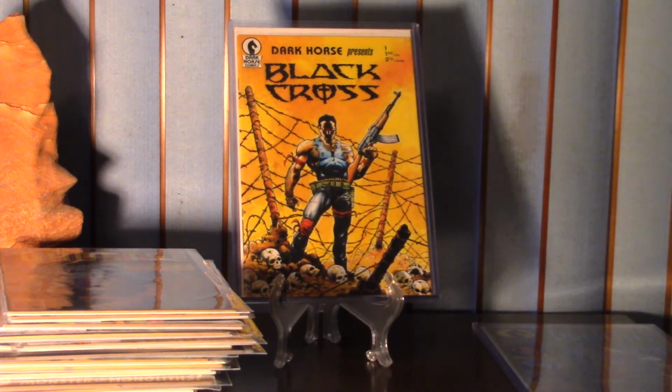Dark Horse Presents number 1. This is not only the first appearance of Black Cross, this is also the very first appearance of Concrete, and it is also the very first Dark Horse comic ever published. An overlooked comic, in my opinion.